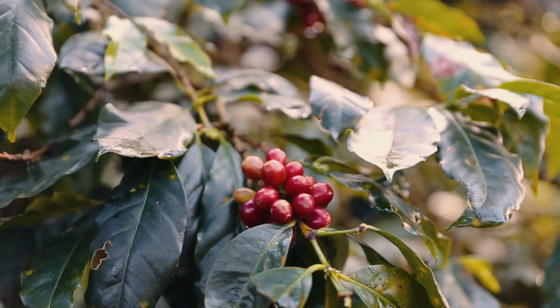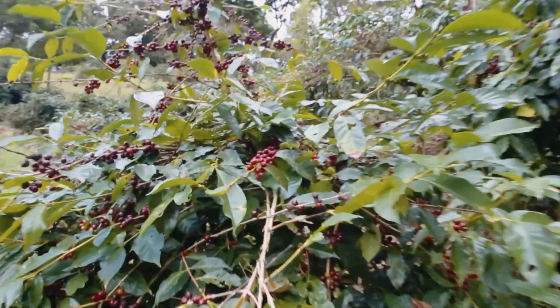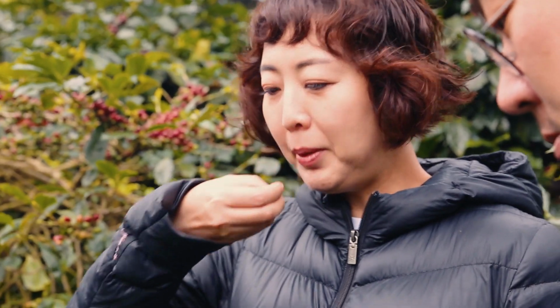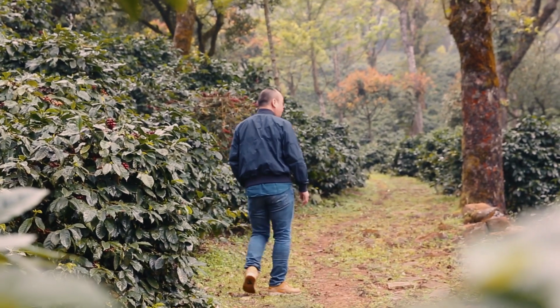And another thing I'd like to say is the flavor of coffee from this farm. It's the highest farm in India, so the coffee is very different from other Indian coffees. It's very floral, juicy, clean. So I was so proud to introduce this coffee to the Korean specialty coffee market.